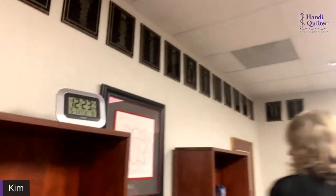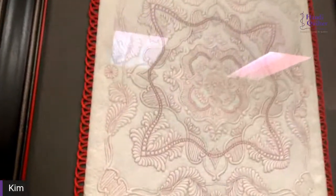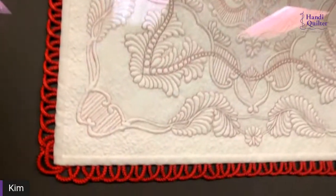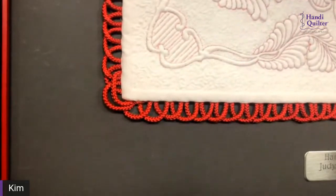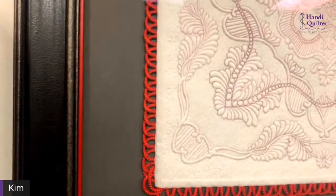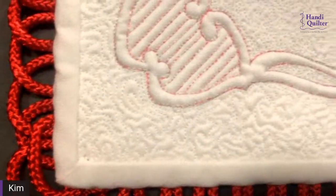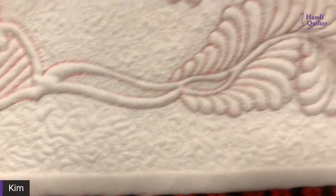Over here, we've got one by Judy Woodworth, and this one's actually framed. It's gorgeous. Look at that cord work around the outside, and all those teeny, tiny little stitches. It's called Harp in Minor, so it kind of has that feeling of a harp. It's a beautiful quilt.